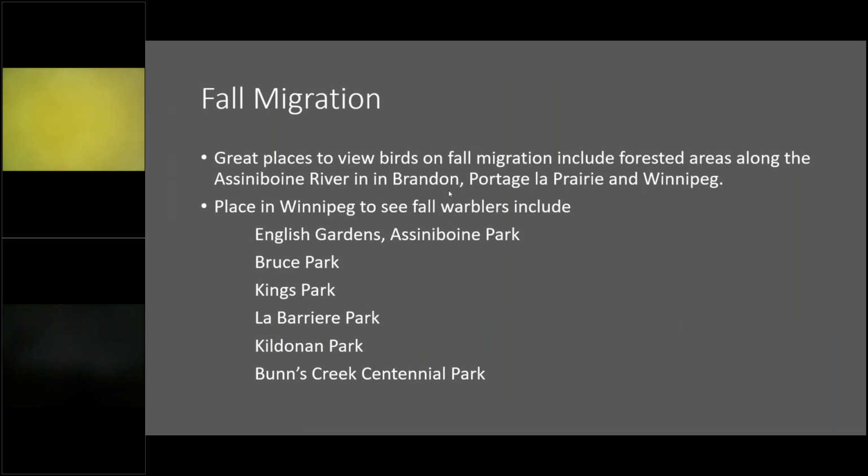So just to round out the presentation, if you're looking for fall warblers, great places to view these birds on fall migration include forested areas along the Assiniboine River in Brandon, Portage la Prairie, and Winnipeg. I'm in Winnipeg, so I'm most familiar with that. So I've listed a couple places here that may be good to see fall warblers, such as the English Gardens at Assiniboine Park, Bruce Park, Kings Park, La Barriere Park, Kildonan Park, and Bunns Creek Park.